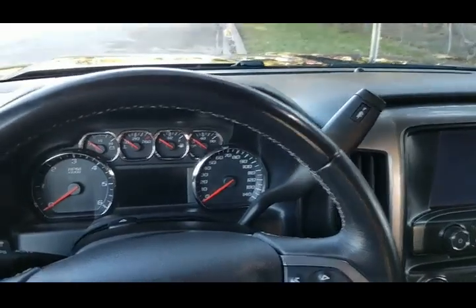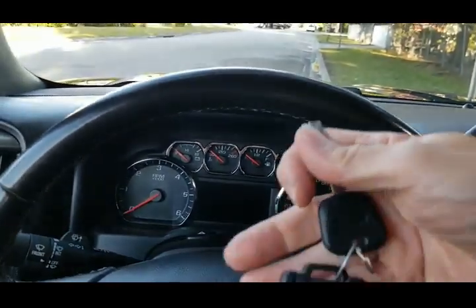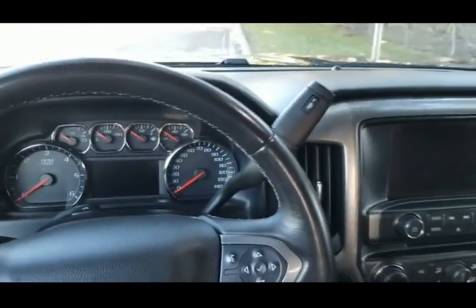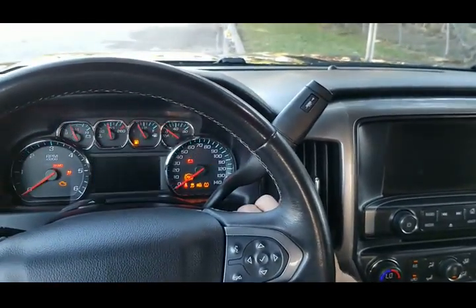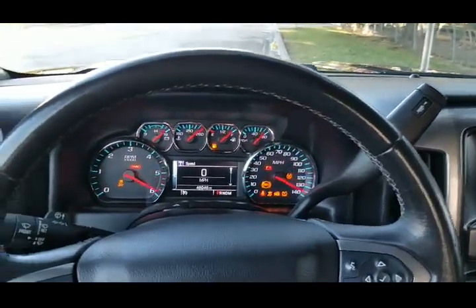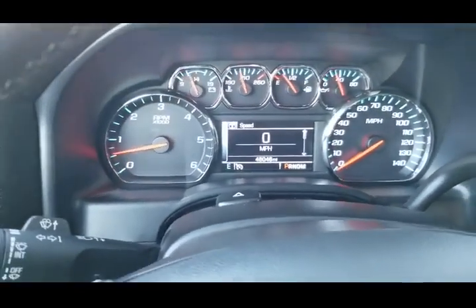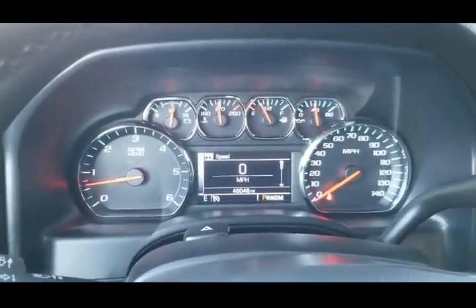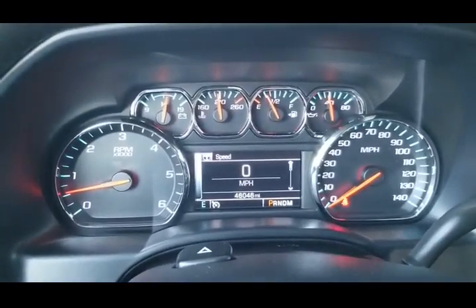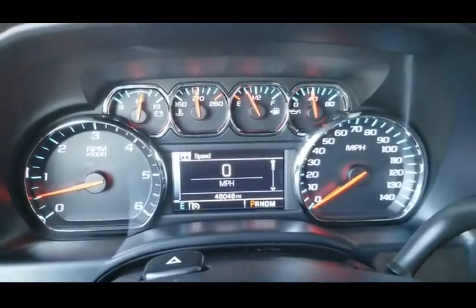Okay, we're inside this 2014 Chevy Silverado. So the key fob is right here. Key. I'm going to put in ignition. You see the magic. Starts up perfect. All the gauges are fully functional. You can see there. They go all the way, go back down. Okay, everything's fully functional. This vehicle has 46,046 miles. Okay, good stuff.